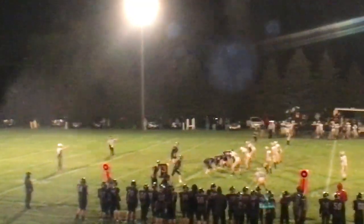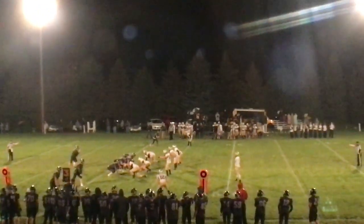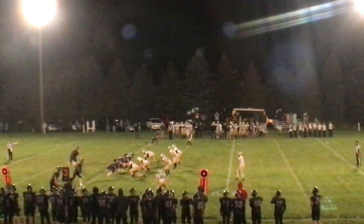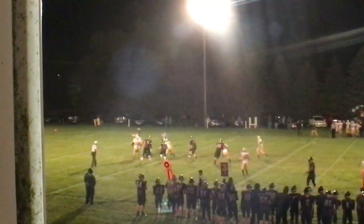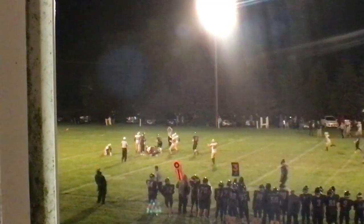30 to 14 lead. Big third down play, third and around 7. They've got the win now. The snap comes, high snap, and Murphy's going to have to go back and lay out. Oh, he didn't get it. He didn't get it.